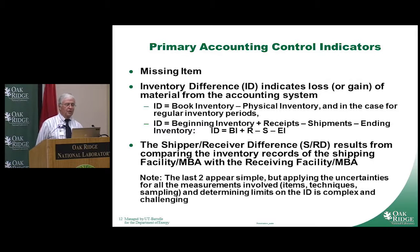So you look at the book inventory and the physical inventory. The difference between them is where the inventory difference comes in. To break it down just a little bit more, you could say that you've got a beginning inventory. That's on the book. I get receipts. Material comes into me. I've got to add that to the book. I've got material that I ship. I've got to subtract that from the book.